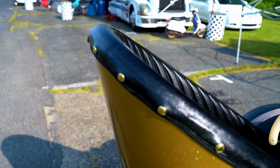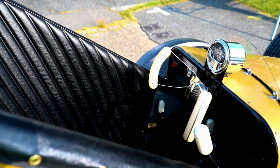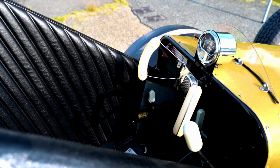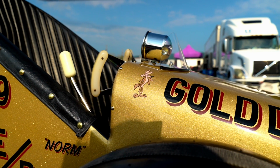So this is the way it was. There was no roll bar system. It was really just bare minimum. Yes. You had a safety harness and a half helmet, and that was about it.